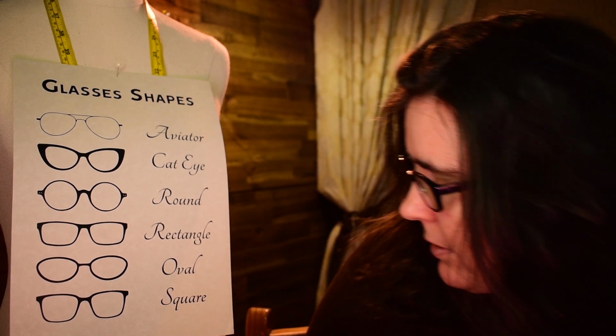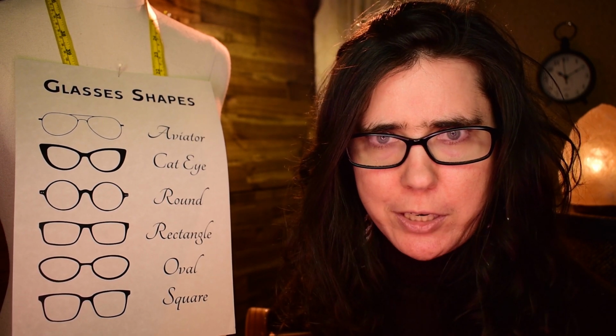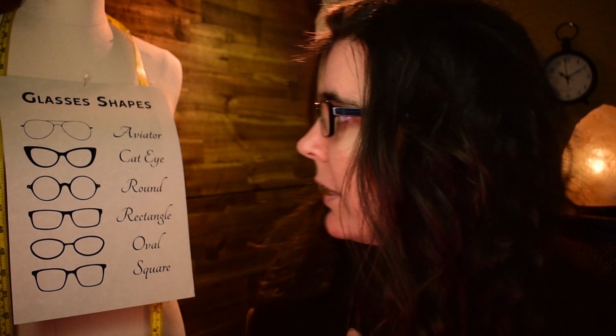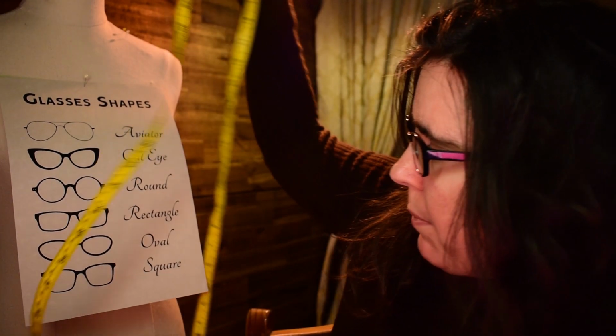Just need to move our mannequin. Now that she's up close to me, I feel like she needs a name. What would you name her? Well, if you have any ideas, let me know. Now let me take this from you, Madame. Oh no, I need to make sure I have my notebook. Okay. And I'll just set this over here.